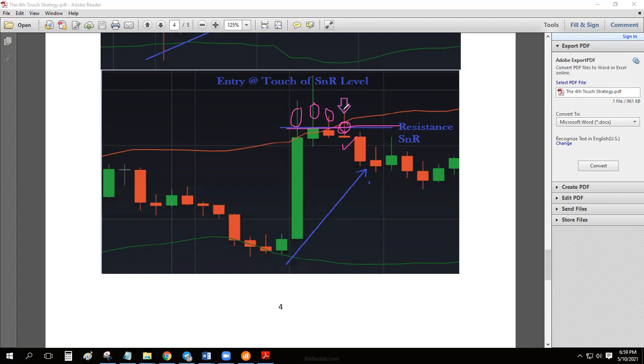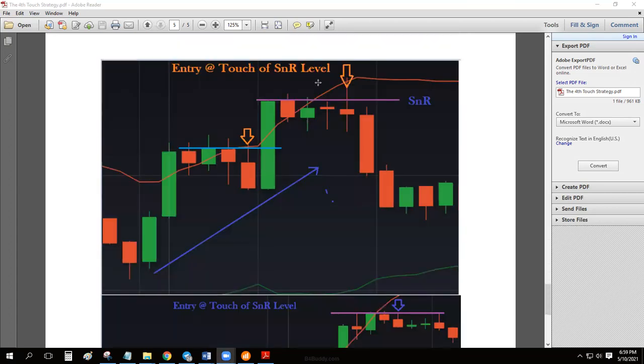Expiry is the close of this candle. Okay? So if there's another example, I'll show you. Then we move to the live chart. Again, here we are going up from the lower Bollinger Band to the upper Bollinger Band.